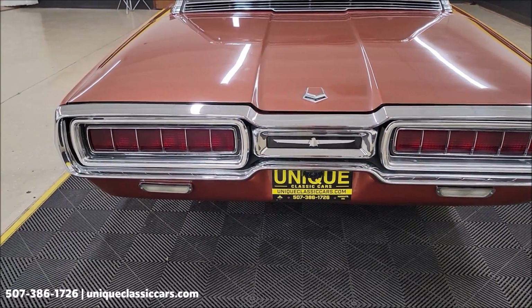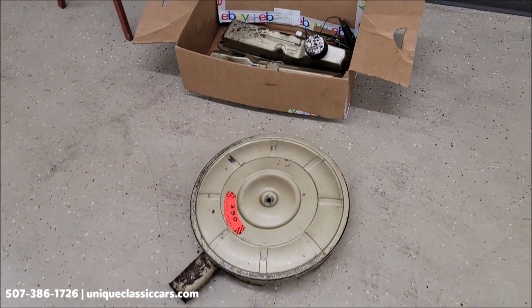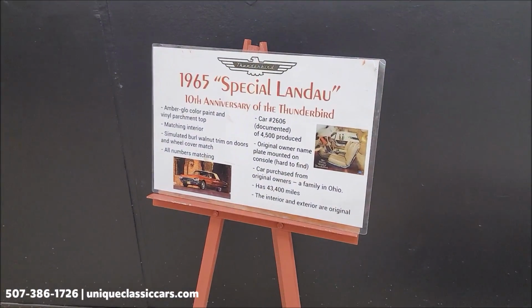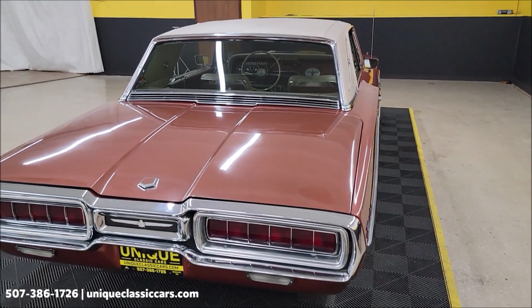See the chrome in the rear of the car, also nice shape. It will come with the original air cleaner cover and valve covers. There's also a little tripod with a rundown of the car. There's also a little bigger one. We'll include all that with the purchase of the vehicle so it can move on to the next owner.